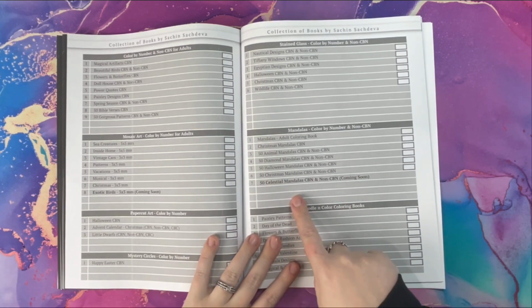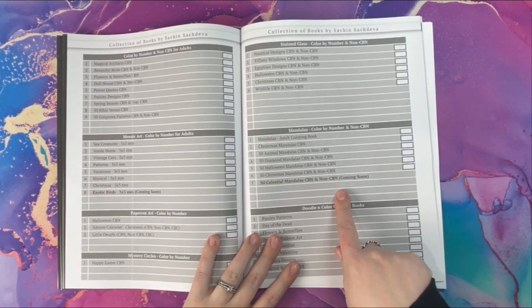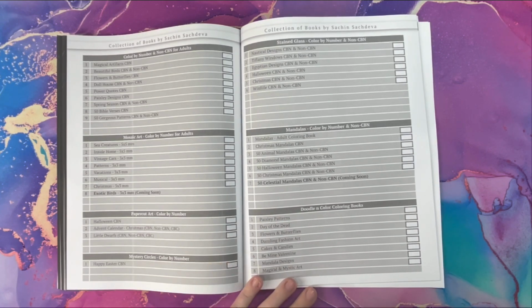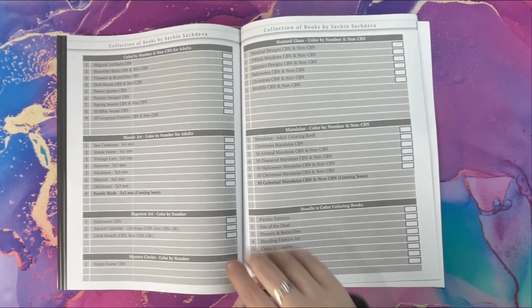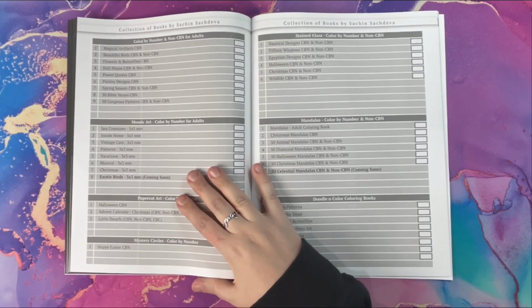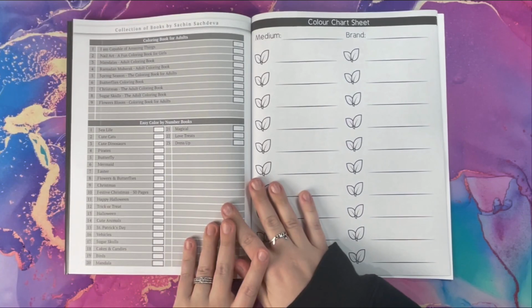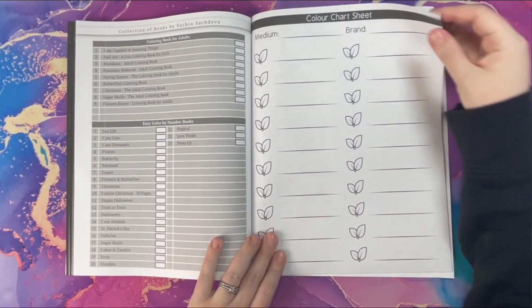Then he has here, have we seen this one? Don't know if we've seen this one yet. 50 Celestial Mandalas Color by Number and Non-Color by Number, which is interesting because I've seen other publishers, I think, hint that they're also doing celestial stuff. So that's kind of cool. And that looks to be it for right now.